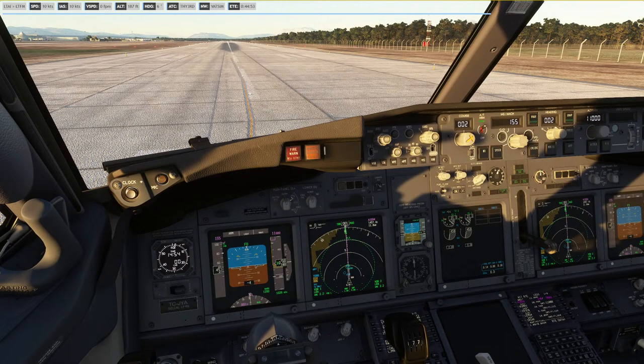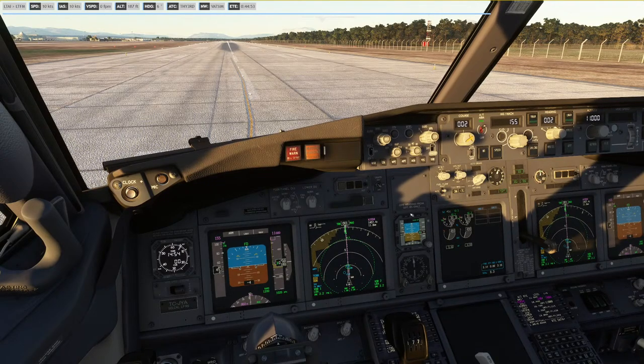Romeo Delta, 36 right, clear for takeoff, when airborne 119.650. Thank you very much, bye bye.